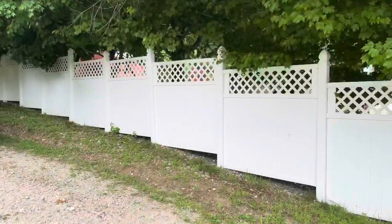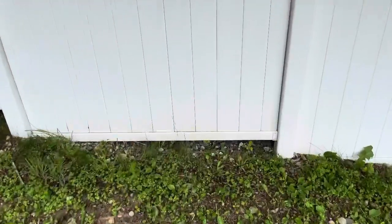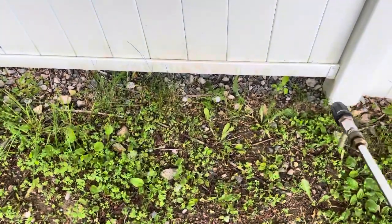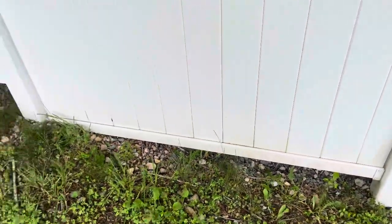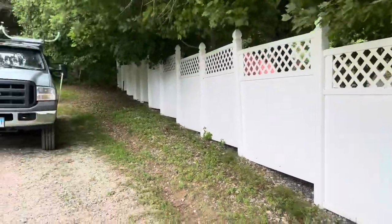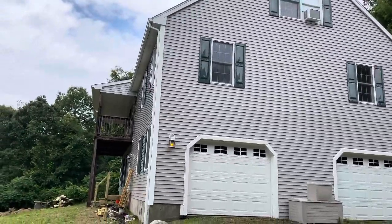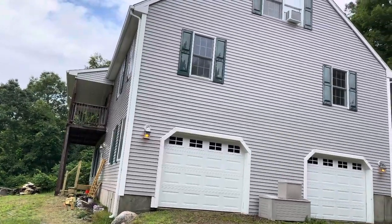Fence looks great. When you get up close, there's still a little left on the bottoms. I'm gonna go along with the X-Jet on fan and give everything a nice medium pressure rinse real quick. And we'll be done this project. Everything's done here. Hit the fence, wrap up, have some lunch, and look at the weather.